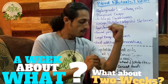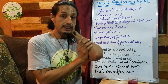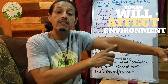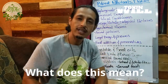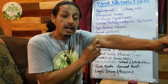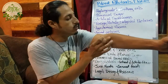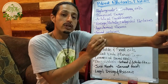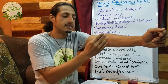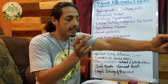What about 2 weeks? The longer this stays here, and we keep it closed like this, we do not open it, we're going to definitely see that the area will be affected more and more and more. What does this mean? Well, with this being a toxin, it is killing off the surrounding area, there's a lot of dead material here. Now, what it's going to do, the dead material is going to attract bacteria. The bacteria is going to try to clean it, to clear up the mess, and to try to get rid of the toxicity by maybe trying to eat it up or break it down.